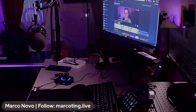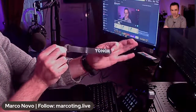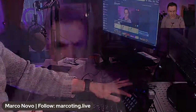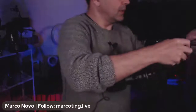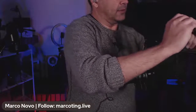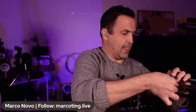It comes with these straps, so I think I have some here to show you. Look, you have these straps to attach the cable. I'm going to put another one. Look how cute it looks.